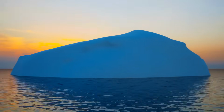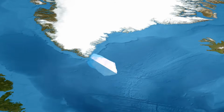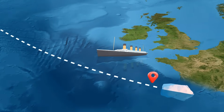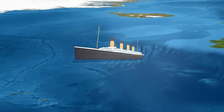These days, it's possible to calculate the routes of such icebergs in any given year in the past. So the infamous chunk of ice was on its way from Greenland to an area further south from Cornwall. If the ship had passed through that region only 2 days later, the iceberg would have moved far away from the point where they met.